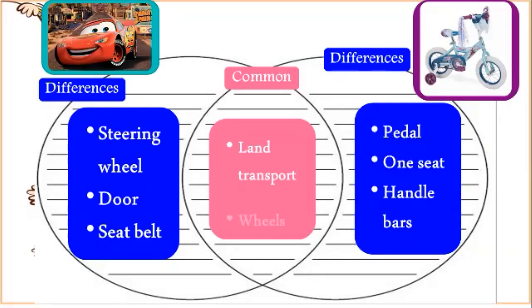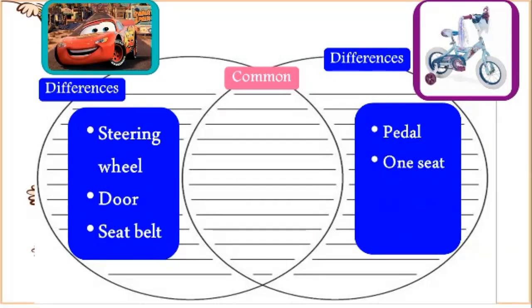Yes. And yes, last lesson we said that the car and the bicycle have wheels. The only difference is the number of the wheels. The bicycle has 2 wheels and the car has 4 wheels, but both of them move on the ground using the wheels. Yes, that's true.